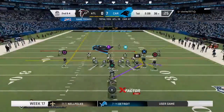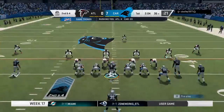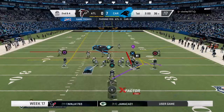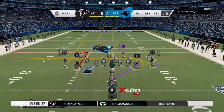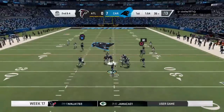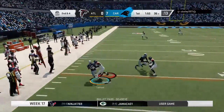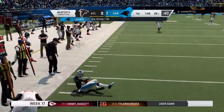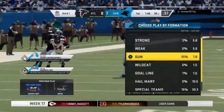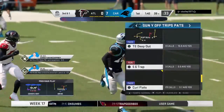The last run got 6. Now 2nd and 4. Check, check. Ringo, Ringo. Check, 45. Here's Luck. Open man is Samuel, complete. And tackled down after a gain of 3. Leaves him with 1 yard to go on third down. Only 3 yards on the catch. It's third down.